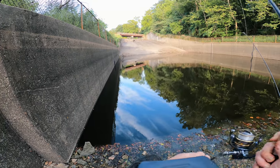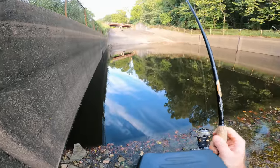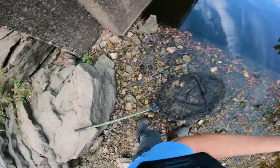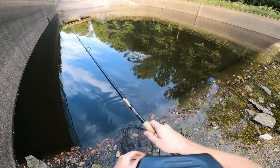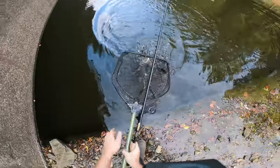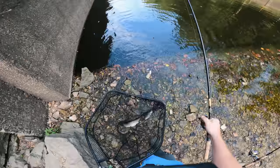That's a fish. That is a fish. Please stay on. Please stay on. This thing was picked up as soon as it hit the water. It's right here in front of me. Yes! Yes! Oh my gosh, it just came unhooked in my net.